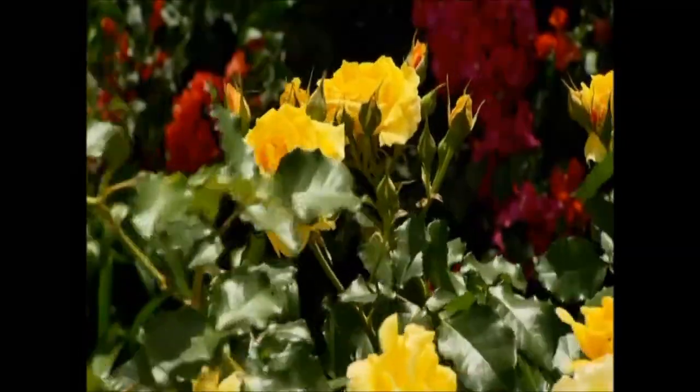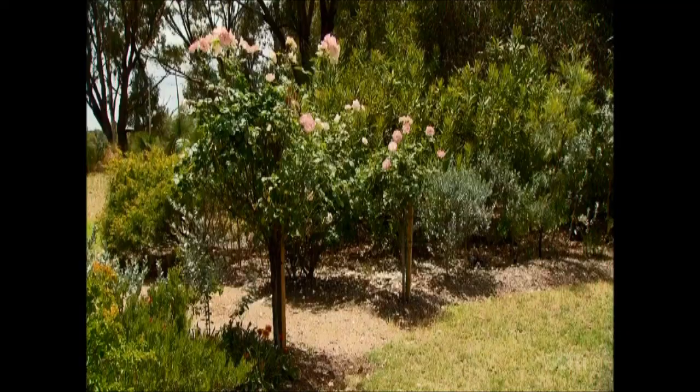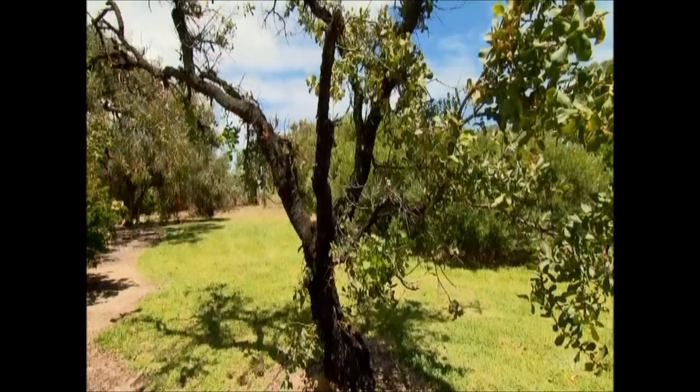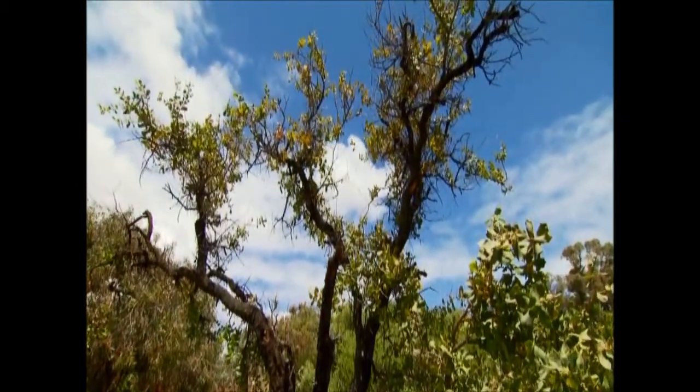Now, your garden's an interesting mix of exotic plants and natives. You seem to have the best of both worlds. Yes, when we arrived, there were lots of seagrass trees, and they were still here, along with a few banksias and parrot bush. And I just sort of wove the garden in between them.